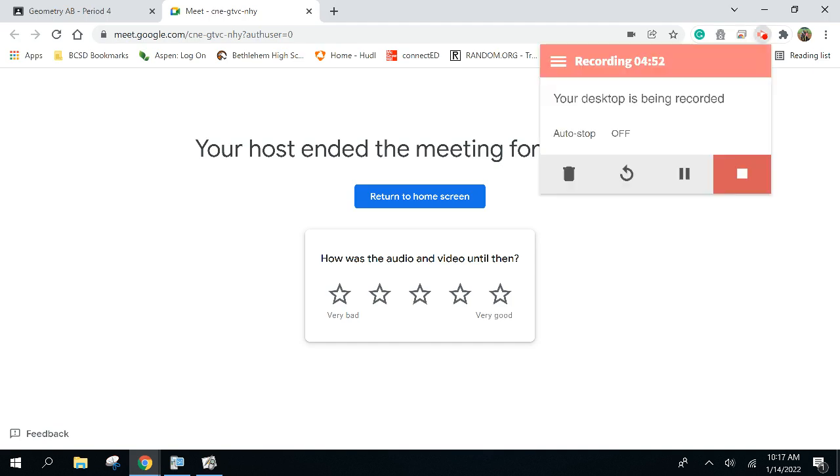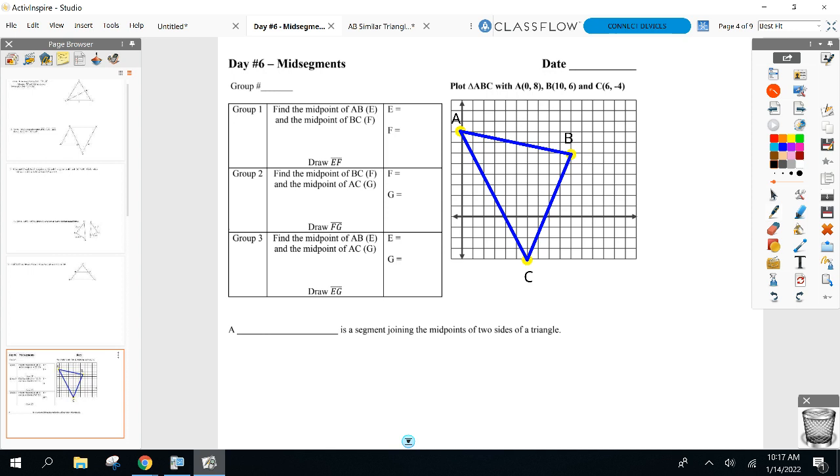Time to report back. I know by the time I get to group 3, all the points will already be discussed, so group 3, just check them for me. Make sure they're correct. Point E, group 1, what do we got? Point E: 5, 7, looks good. Everyone make sure point E is 5, 7, and then right now graph it on the triangle and label it point E.